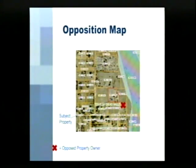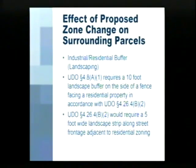I have an included opposition map here. The property owners who are opposed own this parcel. It's a partnership. The partnership includes, I believe, 3 members, and one of the members wrote in opposition. You have that opposition letter in your packet. The effect of the proposed zone change on those surrounding parcels is minimal.